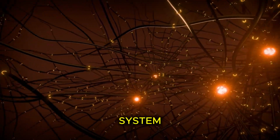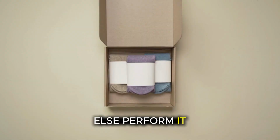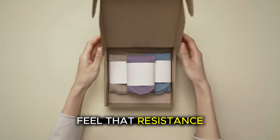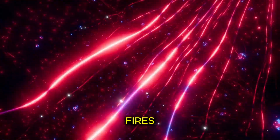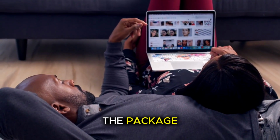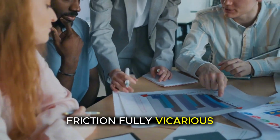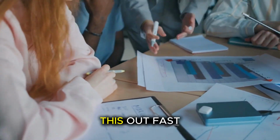Your mirror neuron system doesn't fully distinguish between performing an action and watching someone else perform it. When you watch someone slowly lift a lid, feel that resistance, hear that cardboard whisper, your brain runs a simulation of doing it yourself. The anticipation response fires. The dopamine system activates. You get a version of the same neurological experience without ever touching the package. Unboxing videos are a delivery mechanism for box friction. Fully vicarious, infinitely repeatable, completely free. And brands figured this out fast.